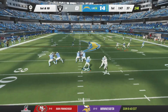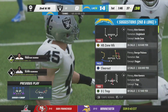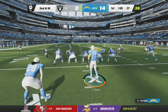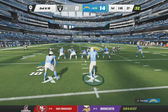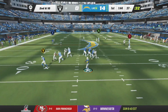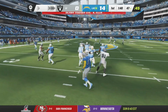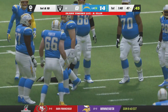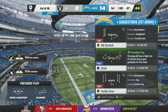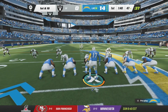Throwing to start the drive. Banks. And a dangerous throw there. Incomplete. He threw that into coverage. It was nearly intercepted. Throwing again on 2nd and 10. Banks. This will be complete to Mechie. And he slips up past the 45 before being tackled. Now it looks like we've got a Raider here. Slow to get up. More from LA in a moment.